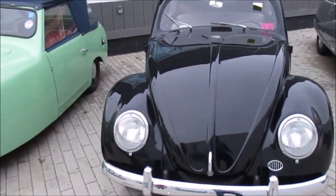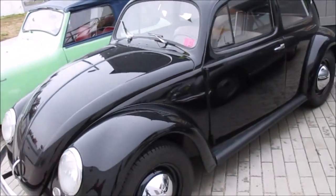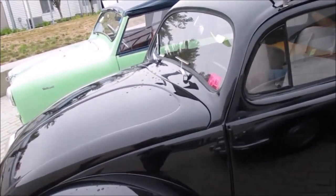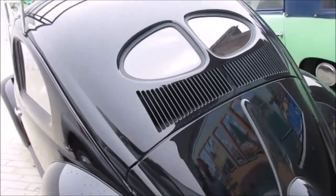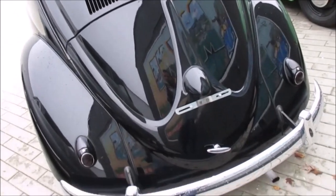Now we're outside. That is an early bug. I'm not exact, but it's early enough to be a split window, an actual split window bug, from everything that I could tell. Really nice shape. It just happened to be one of the cars outside. I'm not sure what it has to do with the museum or what kind of car is next to it, but I did shoot some clips outside.